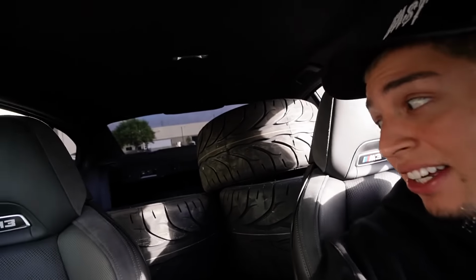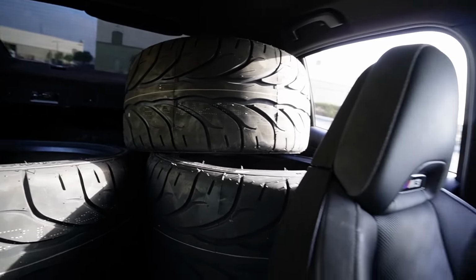All right, guys, tires acquired. We got the 4 tires in here, 275 35 18s for the F80. Specs I was running on my last F80 too with the TE37.